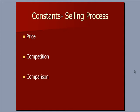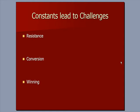So these constants that we all deal with as business people lead to challenges. The first one being resistance. The common jargon is pushback. People who are potential buyers resist. A good reason that they do so is that price is the exclusive, the only, or the dominant feature of their decision criteria. They're basing their decisions exclusively or to a large extent on price. And in some cases, that should not be the case.